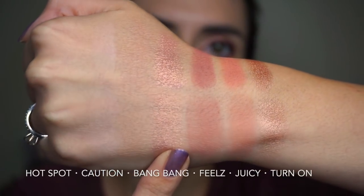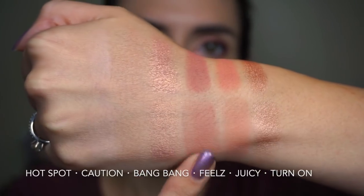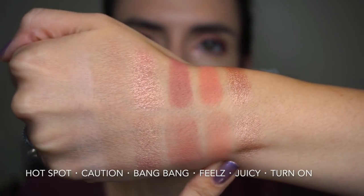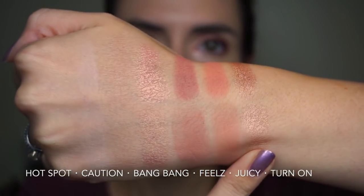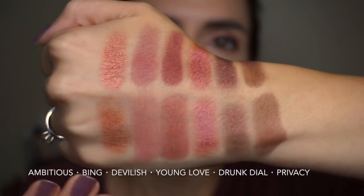Then we have a bright glittery peachy pink called Bang Bang. This mauve matte shade is called Feels. A matte peach called Juicy. And lastly, this pinky champagne called Turn On.